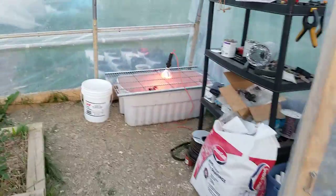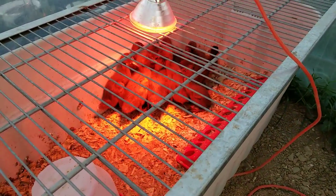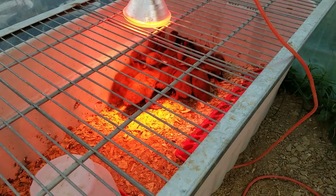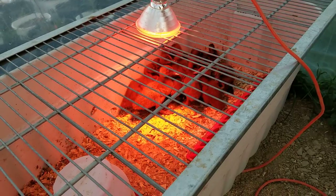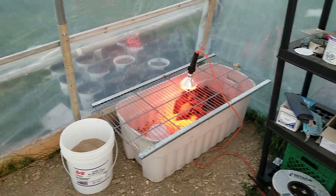Oh, here's something you might want to see. I had to move them out of the house because they were making too much of a stink. But these are ducklings that hatched out a week and a few days ago now. We'll keep them in there for a little bit longer and then move them to a bigger area. They were just stinking up the house, so we moved them out to the greenhouse so they can stink all they want.